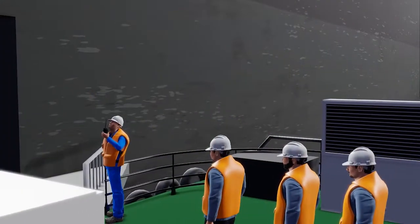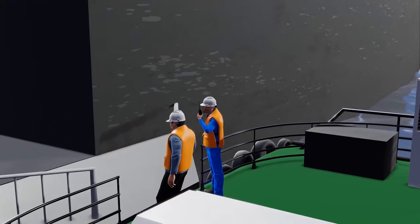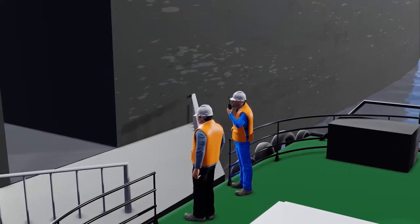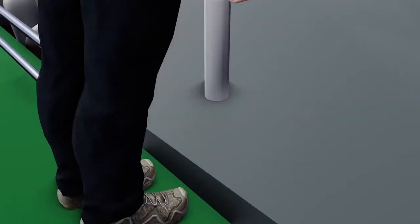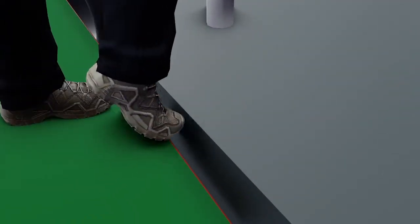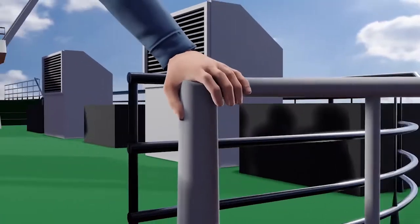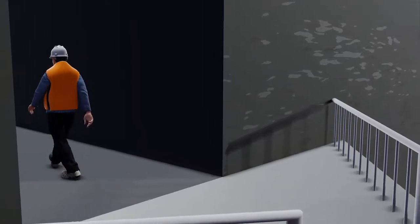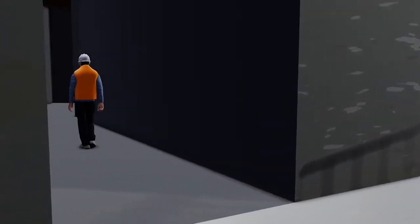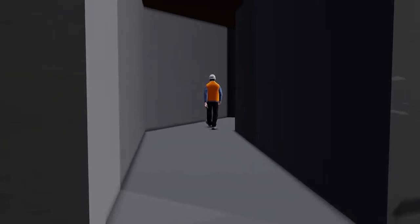Move forward one at a time to board the target vessel. Remain alert, keeping your eyes on the target vessel. When you hear the command, let go of the target vessel. Step one foot onto the deck of the launch and reach for the railings of the target vessel with your hands. Once on deck of the target vessel, move away from the rescue zone or transfer area of the target vessel so that the next person can follow.